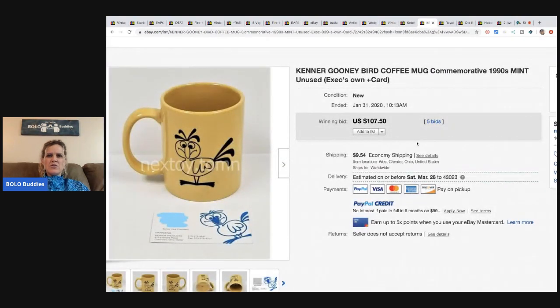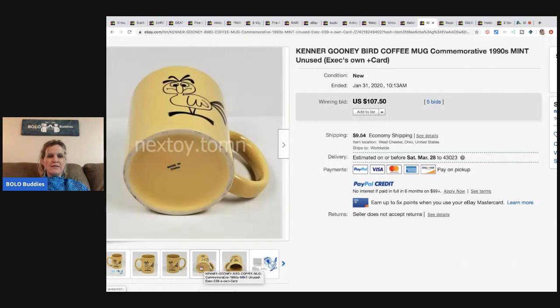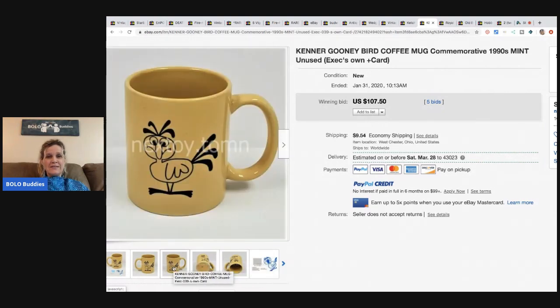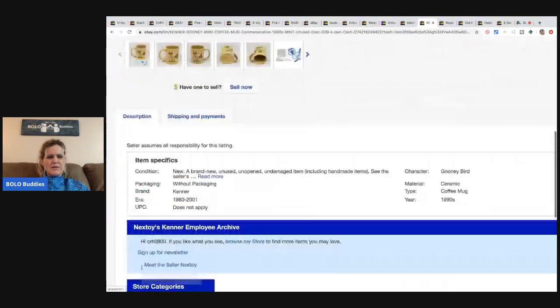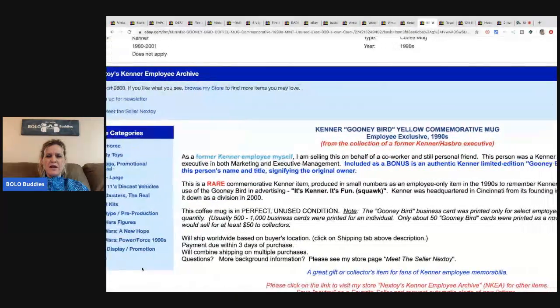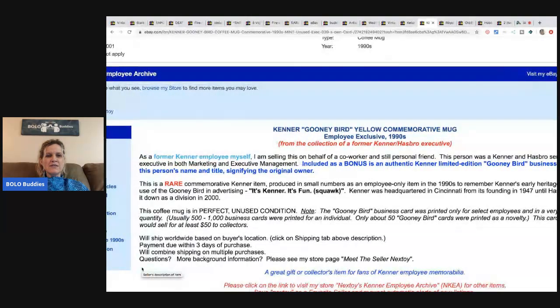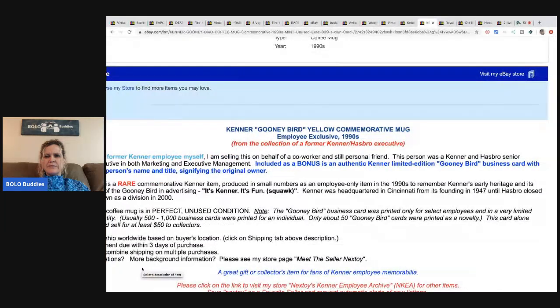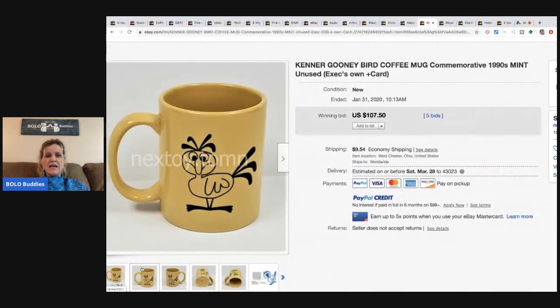All right, this one is Kenner Gooney Bird Coffee Mug. Commemorative. I can't say it. 1990s, unused, mint, made in China, it says on the bottom. I don't know why this is so special. Senior Vice President, I'm still confused. Let's see what it says down here. As a former Kenner employee myself, I am selling this on behalf of a coworker and still personal friend. This person was a Kenner and Hasbro senior executive in both marketing. Includes a business card with person's name and title. So it's just a rare cup, I guess. I don't know. But it sold for $107.50 and the buyer paid shipping.